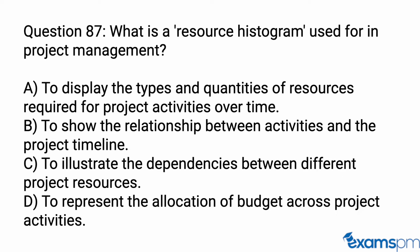Question 87. What is a resource histogram used for in project management? A. To display the types and quantities of resources required for project activities over time. B. To show the relationship between activities and the project timeline. C. To illustrate the dependencies between different project resources. D. To represent the allocation of budget across project activities.